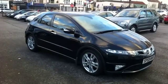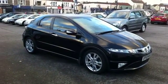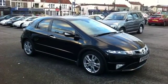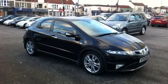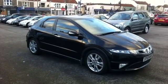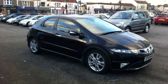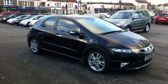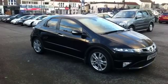Finished in nitric black. Effectively this is an EX GT, and the reason being, although it's registered as an EX, the later EXs like this one came with a full black leather interior and glass panoramic roof, which this one has, but the GT versions came with the sat-nav system, whereas the standard EX didn't, whereas this does have the sat-nav as well.